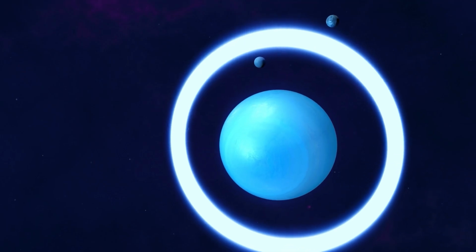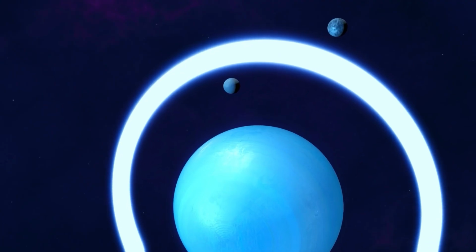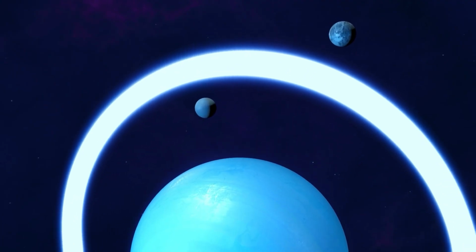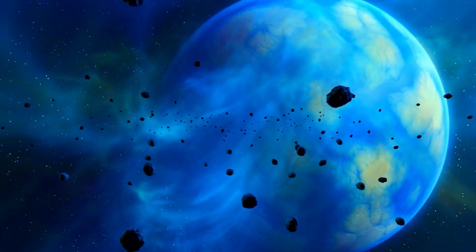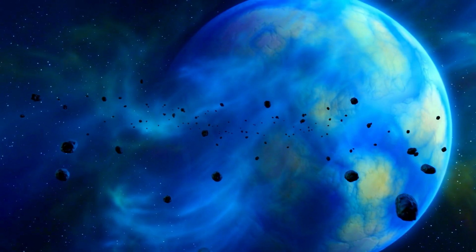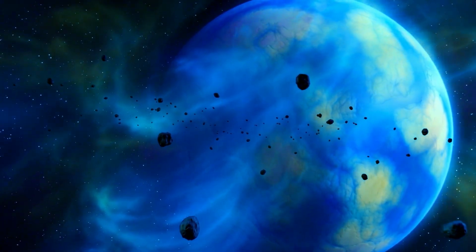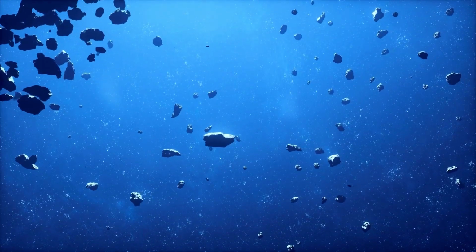Cordelia and Ophelia are like the guardians of the outermost ring, Epsilon. These two shepherd moons keep all the particles together, with Cordelia being the closest to Uranus's surface. But here's the kicker. There are at least 8 other tiny satellites hanging around in that area, making things super crowded. NASA is still scratching their heads trying to figure out how they don't all crash into each other.